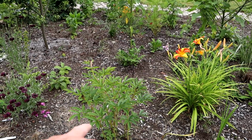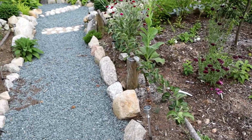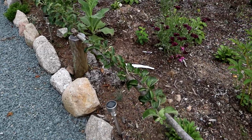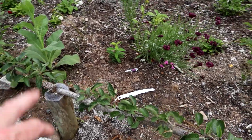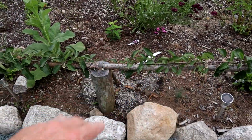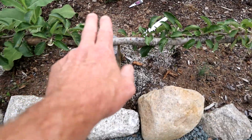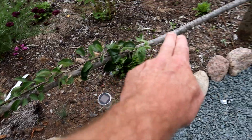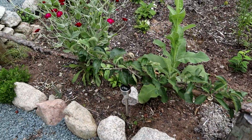I split that this year and it flowered, so that's good. Ah, I nearly forgot my step over apples. So I planted these last year, at the start of last year I think. The idea of this is a dwarf type apple, and what I've done is trained it, cut it off there, and I'm training it to grow along this little low fence here.